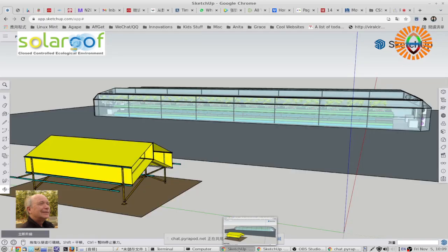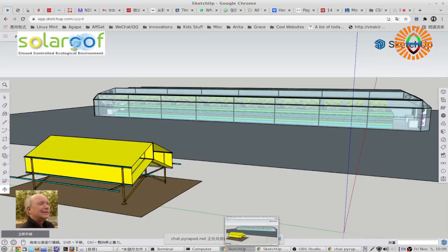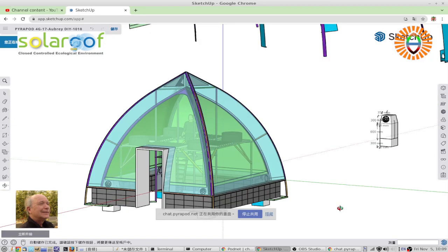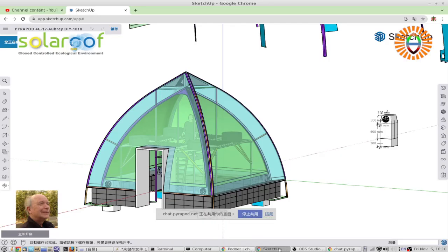So look, Pat, one of the big changes here is I'm partnering with Aubrey, and we're developing these two projects. This one is for the farm, and this is for the backyard. So we call this PyraPOD, our company in Kelowna, BC, where Aubrey's living. Aubrey, why don't you explain here? And of course, Aubrey's building this in his backyard. This is the one I'm building in the backyard.